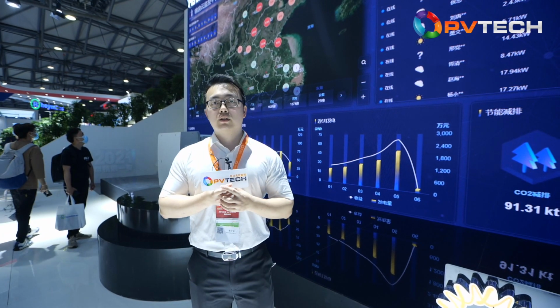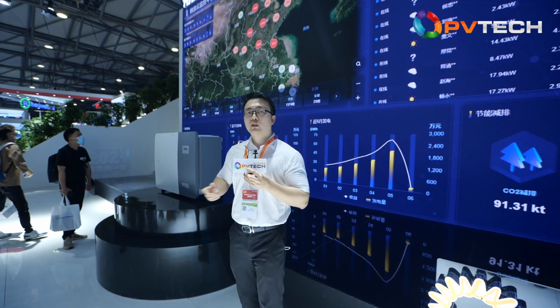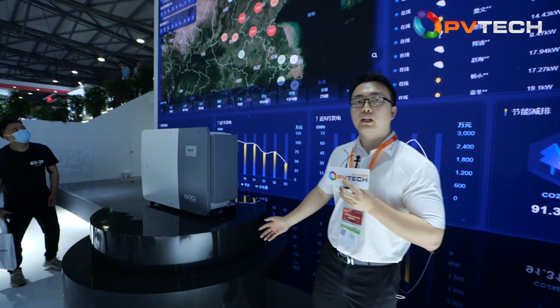Solis has been participating in the SNEC show for 9 consecutive years, and we all witness the growing and development of each other. So in this year's SNEC show, we bring you a lot of good products ranging from 700 watt to 350 kilowatt, together with some new energy storage solutions. So let's start with the largest inverter that we have here, which is the 350 kilowatt inverter.